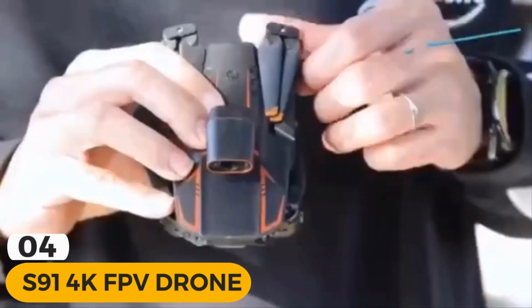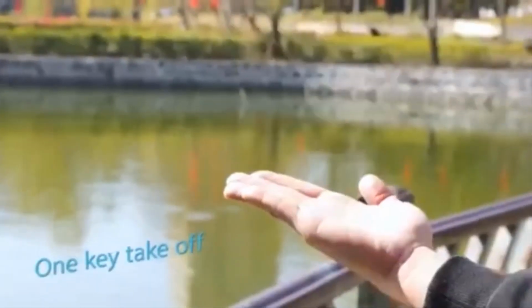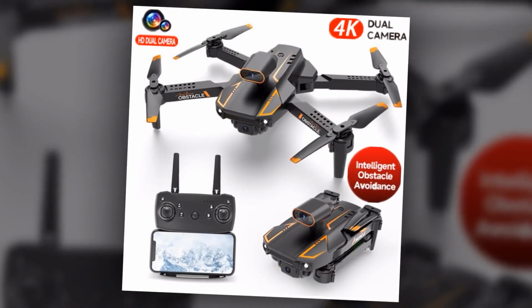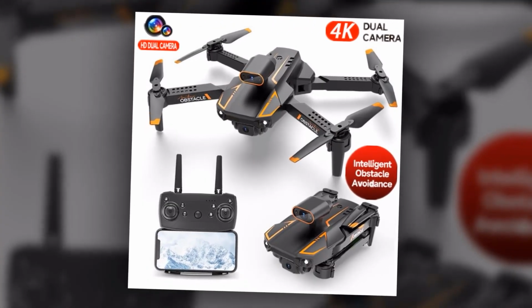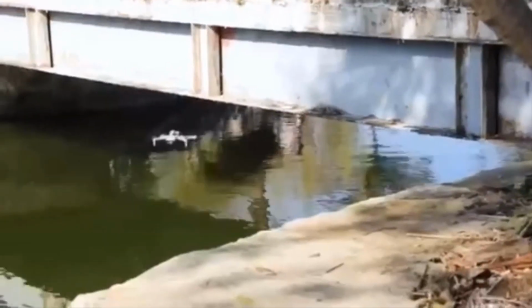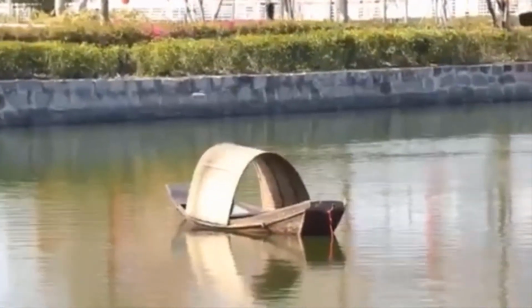Introducing the S91 4K Professional FPV Drone, the ultimate tool for capturing stunning aerial footage. With its advanced features, this drone is perfect for both amateur and professional photographers alike. The S91 offers a range of intuitive controls that allow you to easily maneuver the drone in any direction. Whether you're ascending or descending, moving forward or backward, or flying left or right, the S91 gives you complete control.